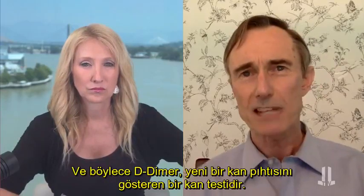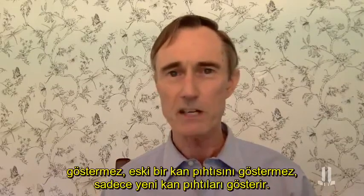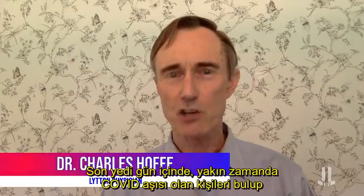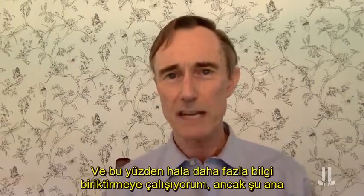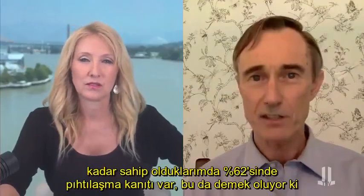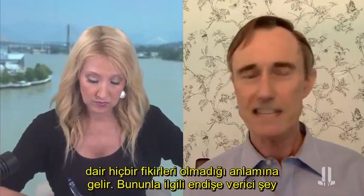The D-dimer is a blood test that shows a recent blood clot. It doesn't show anything else other than a recent blood clot. It won't show an old blood clot. It only shows new blood clots. And so I have been doing that on my patients, finding people who have recently had their COVID shot, between 4 and 7 days, and doing a blood test on them called a D-dimer. I'm still trying to accumulate more information, but on the ones I have so far, 62% of them have evidence of clotting, which means that these blood clots are not rare. It means that the majority of people are getting blood clots that they have no idea that they're even having.